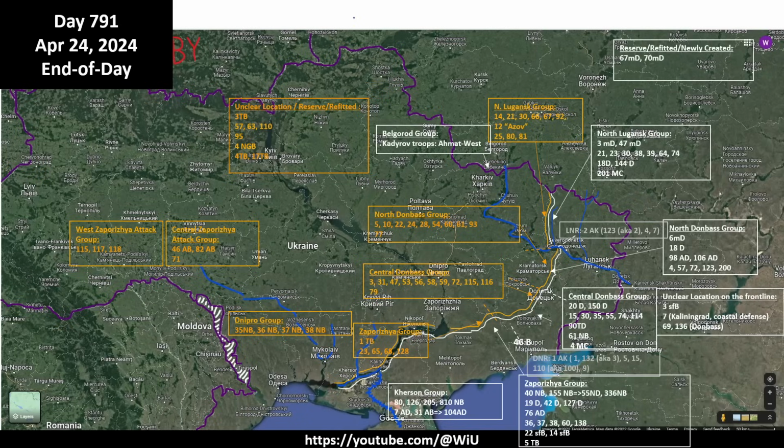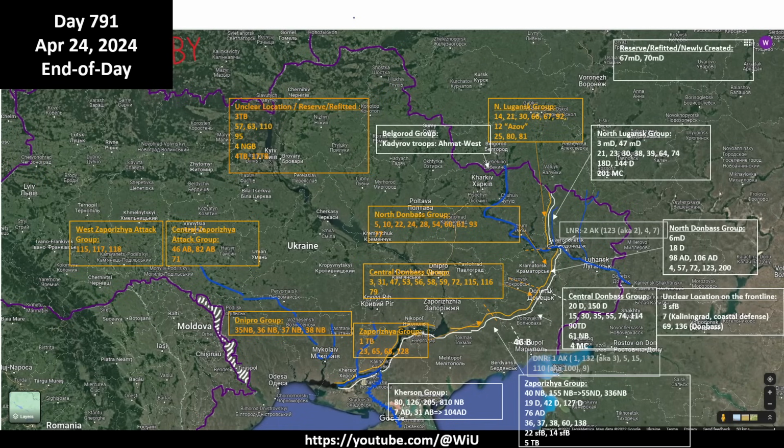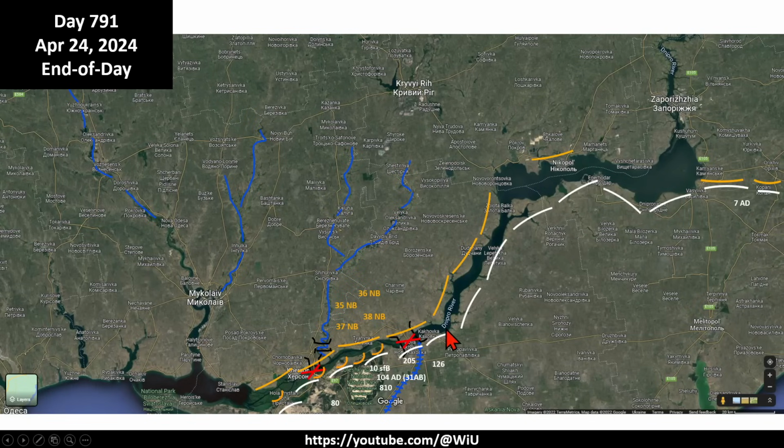Now let's move to the situation on the Zaporizhya front line. Things here are more or less quiet. No large scale activity on either side here. Now let's finish with the Dnipro river, the front line along the Dnipro. Things here also remain the same. No essential activity here. Ukrainian troops continue maintaining a bridgehead, which at this point is essentially irrelevant and useless in some ways.